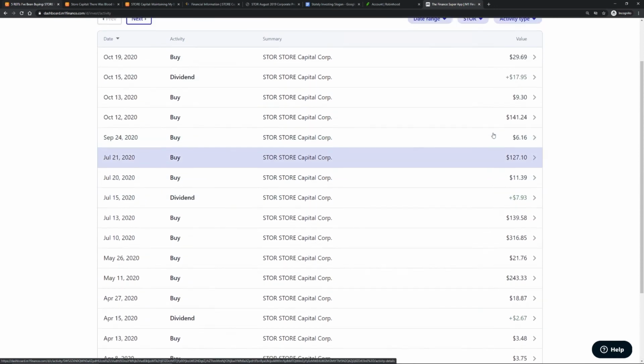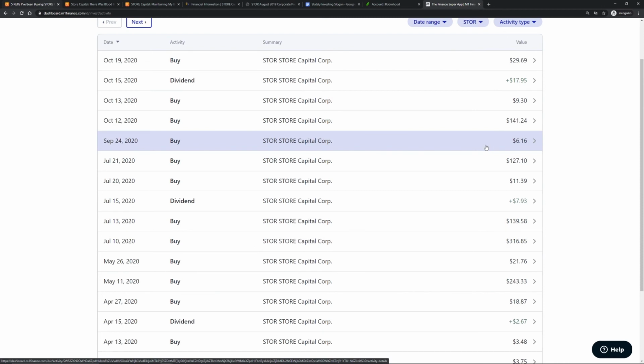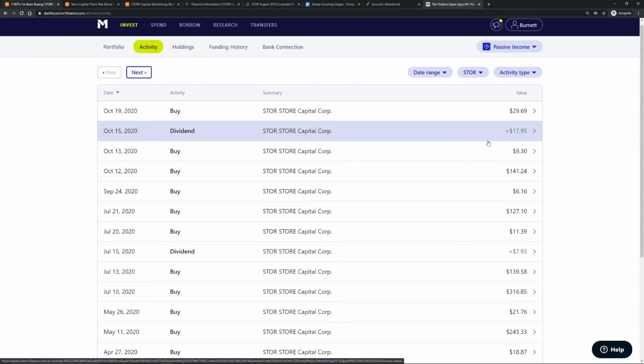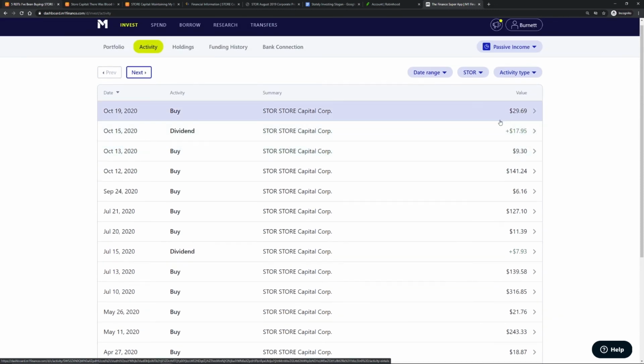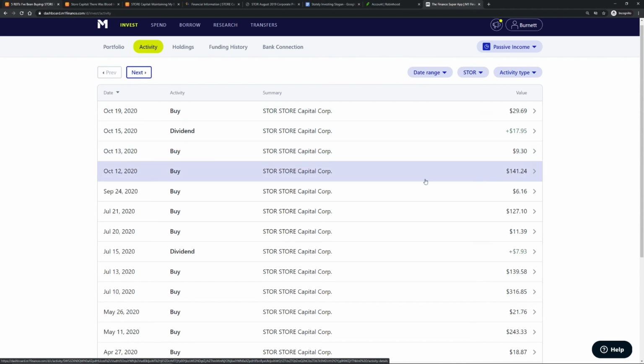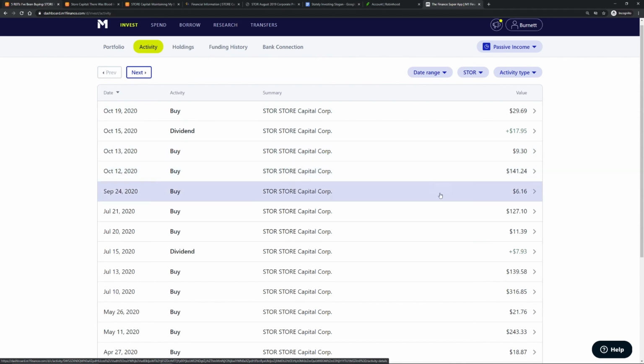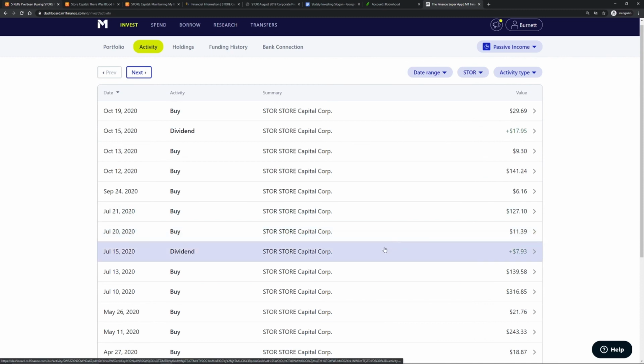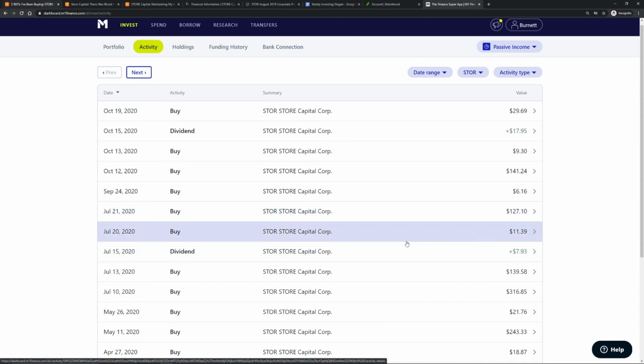And look, I continue to buy. If you notice a trend here, I just keep continuing to buy. And my latest dividend was $17.95, right? So this just continues to go up. I continue to buy pretty much weekly. There might be cases where I'm adding more funds, and basically as that price decreases, M1 purchases more of it, which I love about the automated features of M1. And as it kind of stabilizes, it still buys because I still need to keep certain percentages, and I have Store at a pretty high percentage.